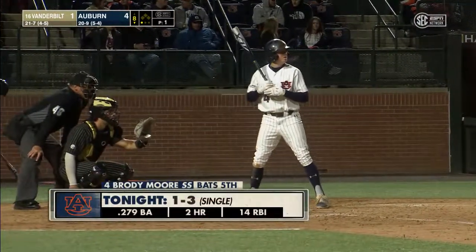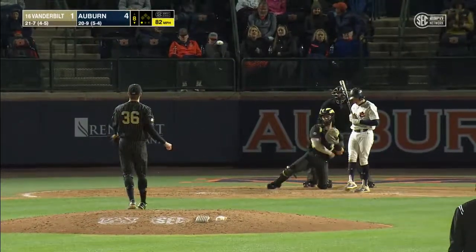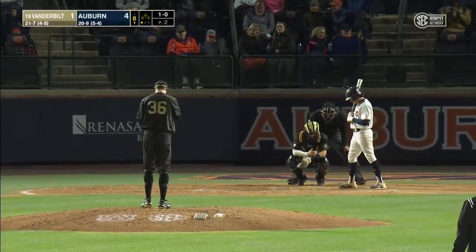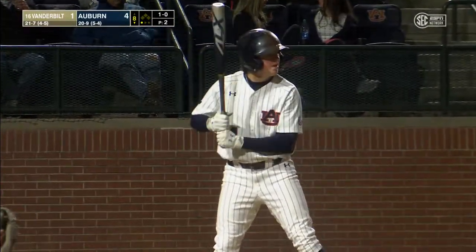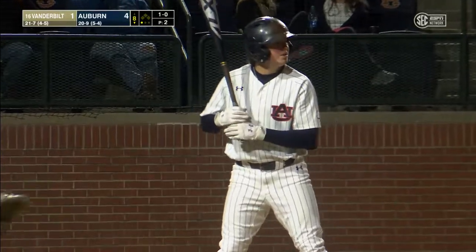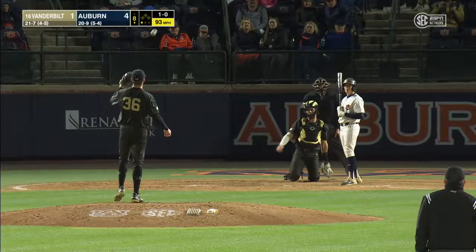Moore 1 for 3 on the night. He singled to right field in the third, struck out in the first. I think I scribbled a pop up to first base, but I know that's not right. In the sixth. On a ground out to short, his last AB. That's what it looks like, a 6-3.